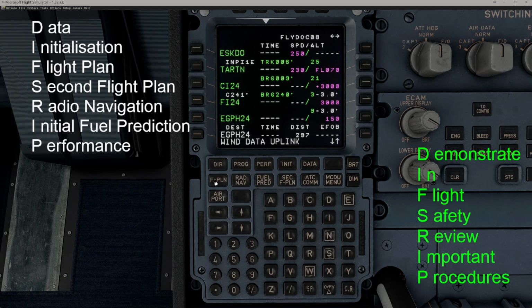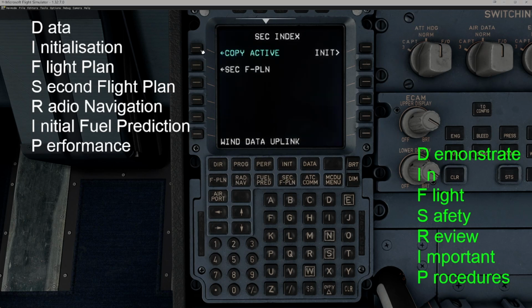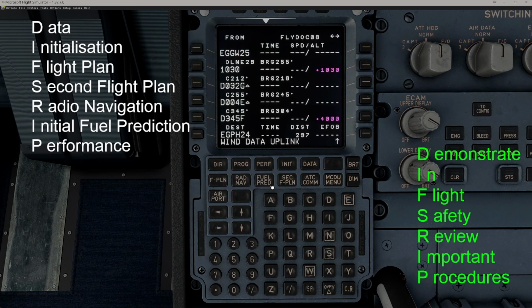The other way to get around if you're confused, just press flight plan. And while I do that, just press flight plan again. So we've done our flight plan. We need to do our second flight plan. If you're going to put one in, worth doing it. So click on second flight plan here, and I just copy active. If I wanted to put a second one on, I could, but just make sure that you know what you're doing. Acknowledge yourself what's happening with your flight plan.